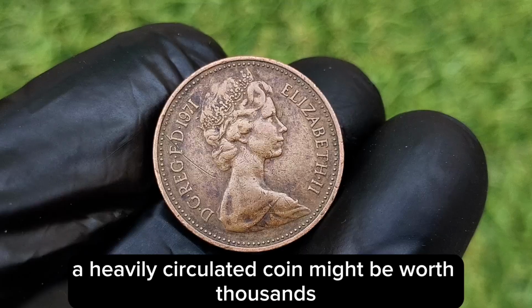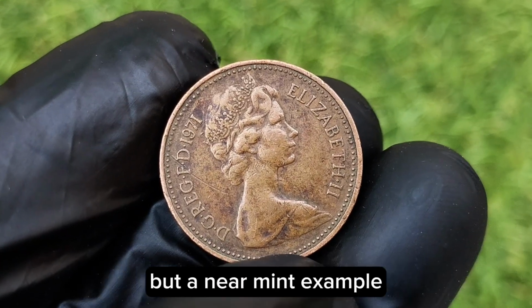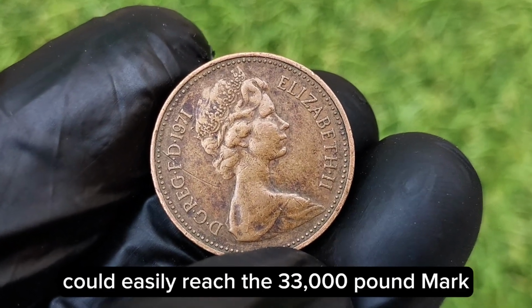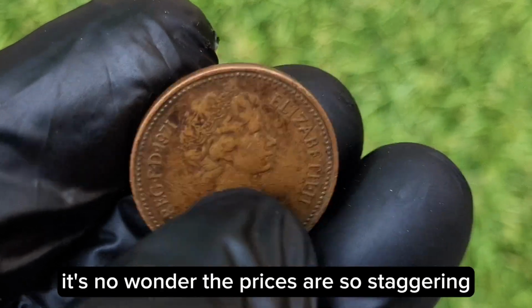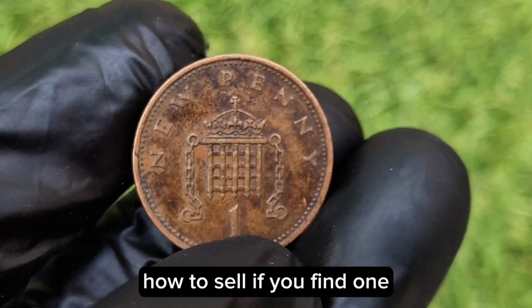A heavily circulated coin might be worth thousands, but a near-mint example could easily reach the £33,000 mark. When you combine these 3 factors, it's no wonder the prices are so staggering. How to sell if you find one?